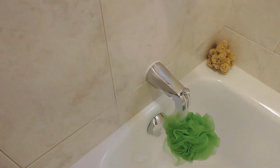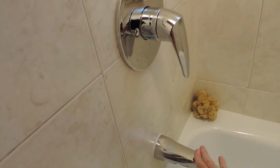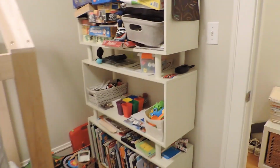And the shower has got to be 6'4", so you're going to have to be pretty tall to be bothered by that. That's the hot water only. You can see the water pressure is dynamic. It's really good. And I think then there's a little marble shelf right there. So that's all there is to the second bath and the smallest bedroom.